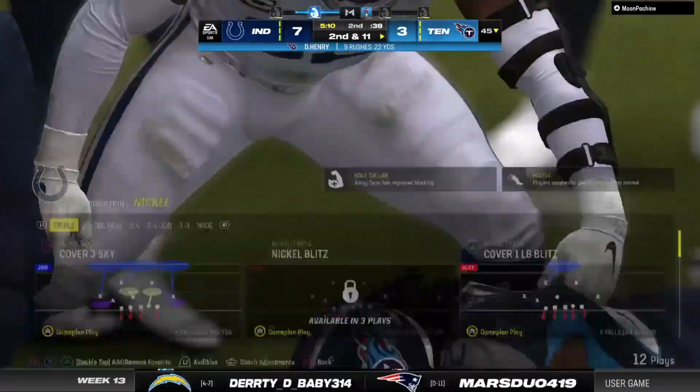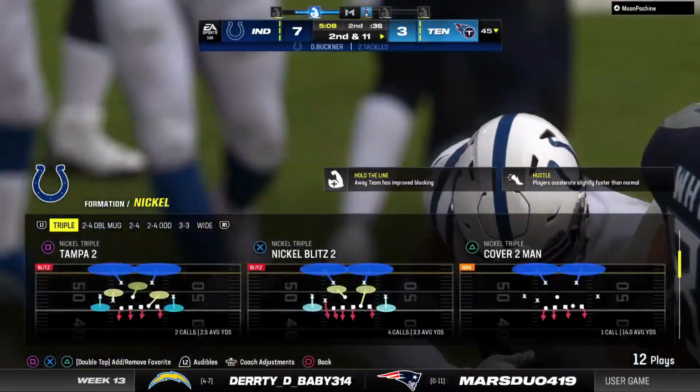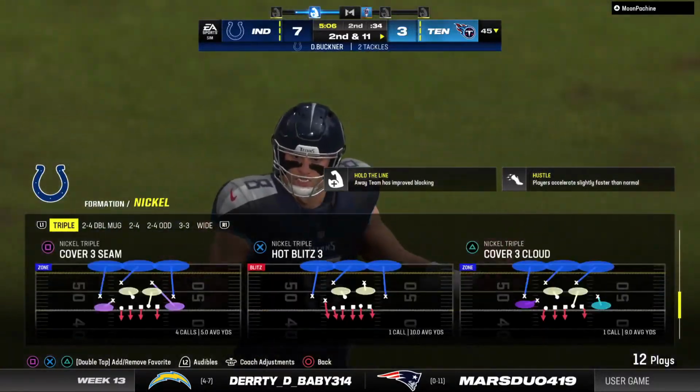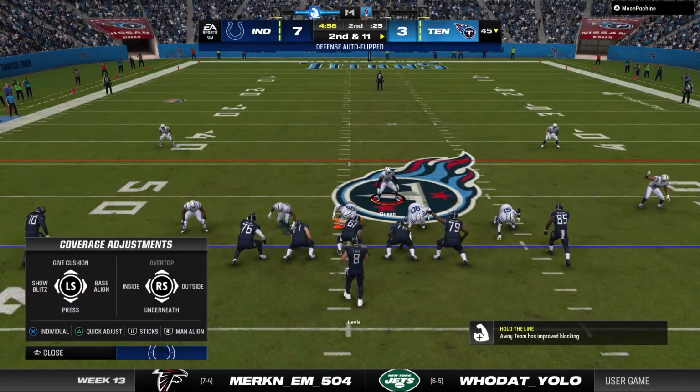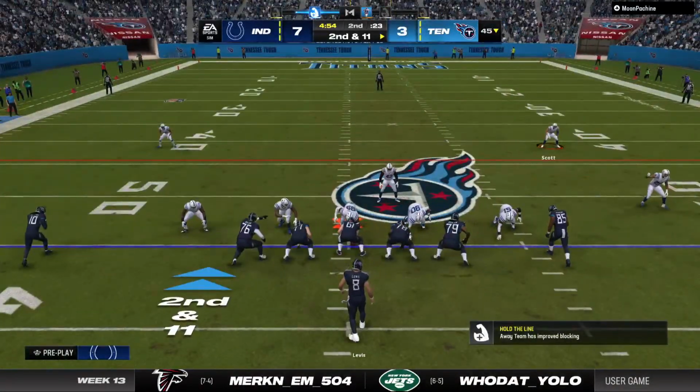Trying to keep those big legs churning, but he's going to go down in the backfield. Officially, it's a 1-yard loss. That's going to bring up 2nd and 11. 2 minutes gone by, second quarter.